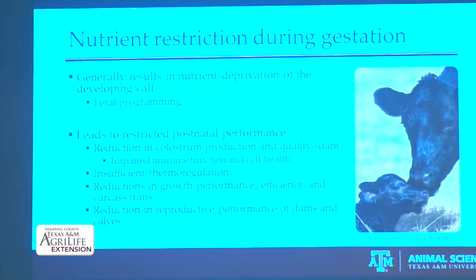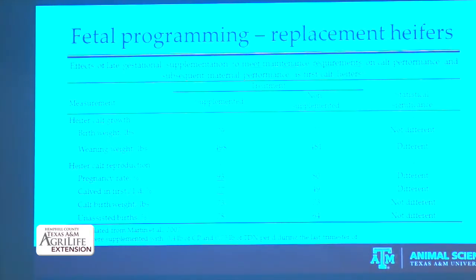One of the things I do want to take a little more time to talk about is from the cow-calf side, if we think about retaining females. Okay?